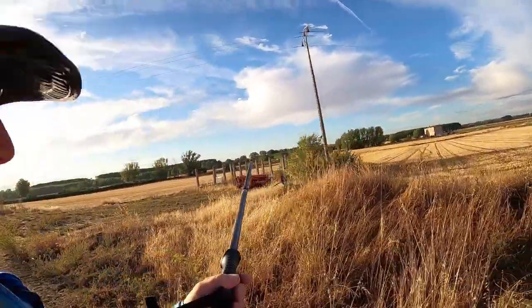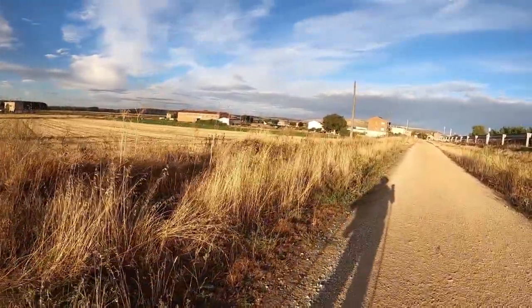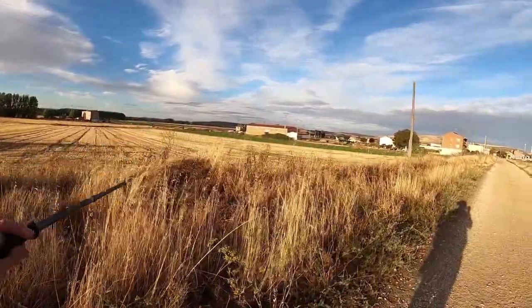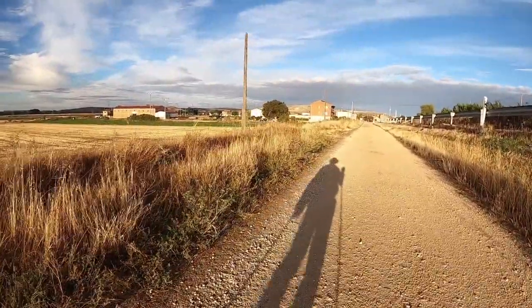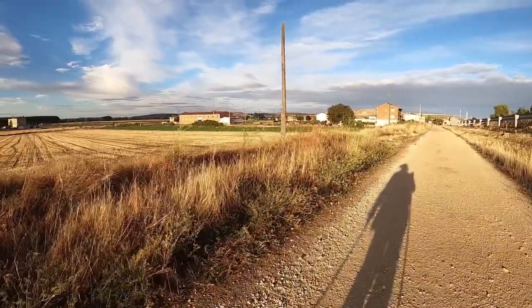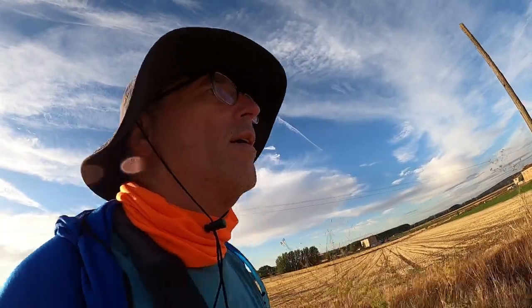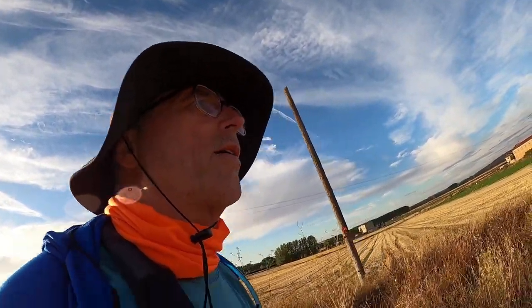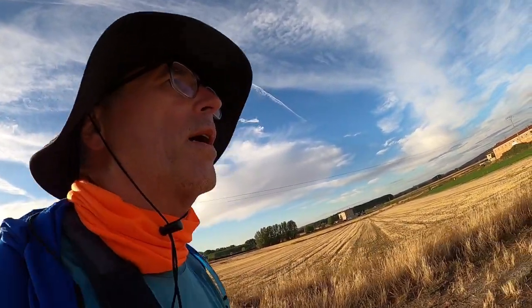Or whatever. Looks like there's a building that they never finished there. And here's a look at the town. And we got wind turbines all around it. They seem to be turning all right, even though by comparison to other days, it's not windy at all. So we'll see what the deal is up here.